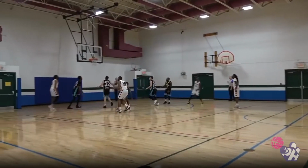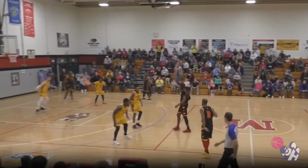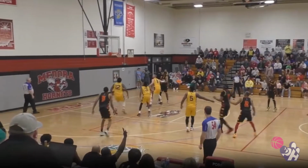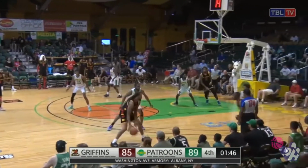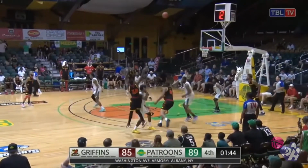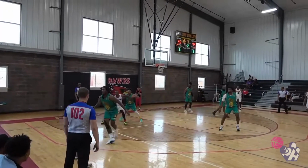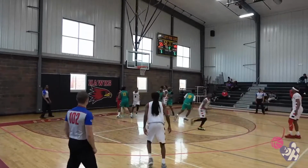And stop and pop on the other end by Martavian Payne. Good quality possession by the Griffins on this. And a floater by Martavian.